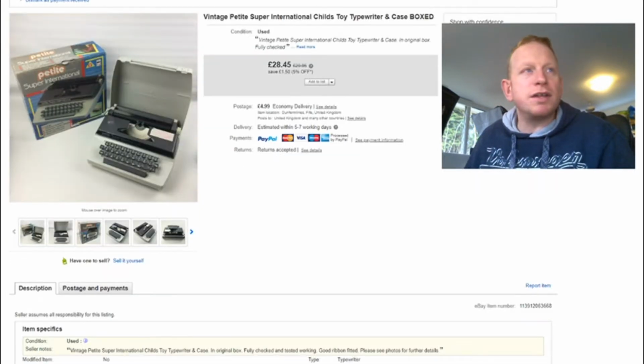This one's a nice one. This is a vintage Super International Petite typewriter. I think I got this at auction. I got £28.45 plus £4.99 postage on it. It was nice because it was all boxed.